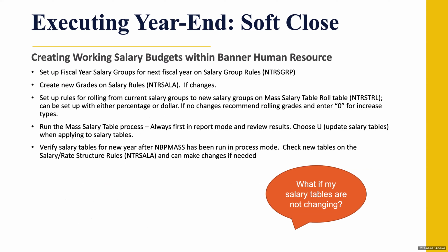So this is where we start getting into a section that's primarily within HR, and it's the salary tables. One of the reasons why, there's several, but one of the reasons why we need to update our salary tables is the salary group is one of the parameters when creating the working budget. And it also is used to look at midpoints in order to determine the new proposed budget amount. So it has some impact.